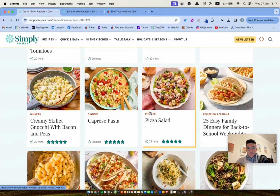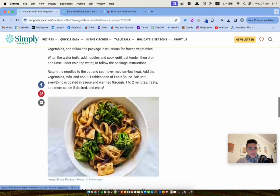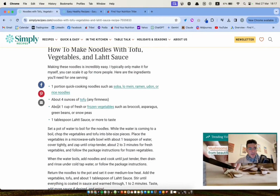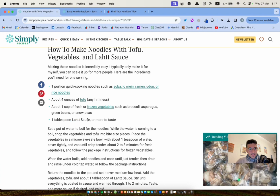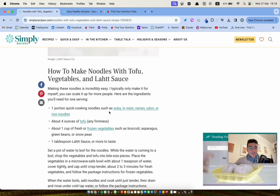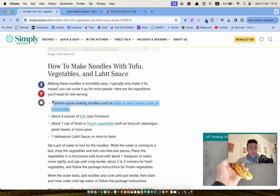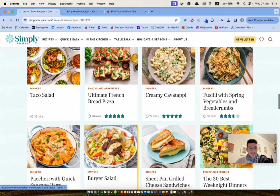Let's see some other dishes with vegetables. Here we have some broccoli, some tofu. What kind of noodles are these? Let's see. So we have tofu, 1 cup of frozen vegetables like broccoli, asparagus, green peas, or snow peas, 1 tablespoon of lard sauce. I'm not sure what this is. And then we have some soba. So these kinds of noodles you definitely want to be careful with when reversing prediabetes. Once you do reverse prediabetes, having it every now and then is totally fine, but it's not an everyday type of thing. And you do have tofu for a protein, but still, if you just found out you have prediabetes, this is not the type of thing you want to be eating. Again, with all of these pasta dishes, they're not the things that you want to be eating.